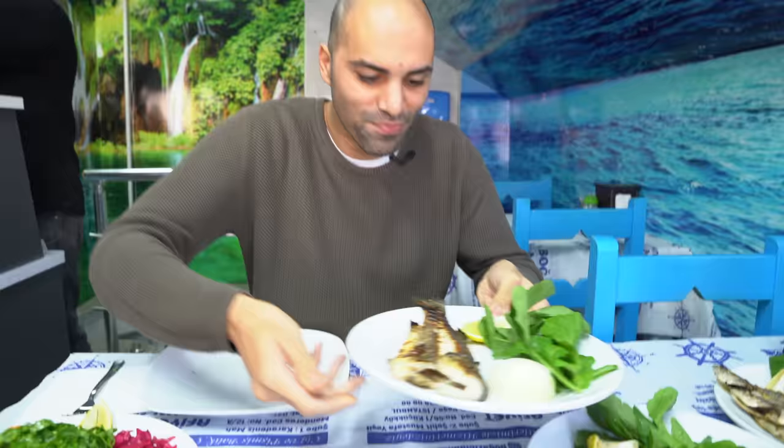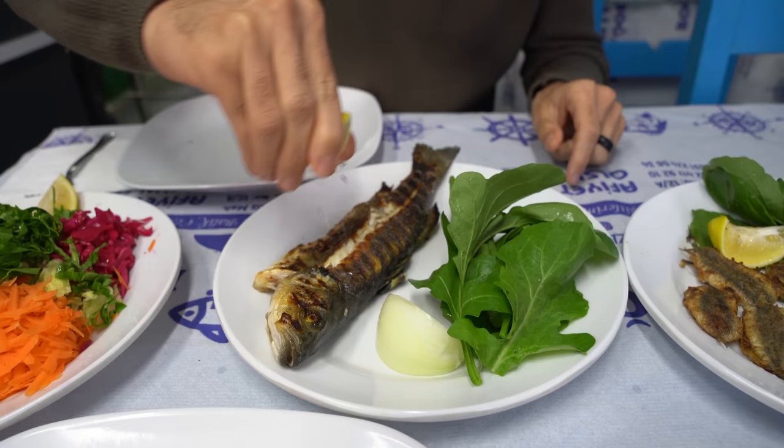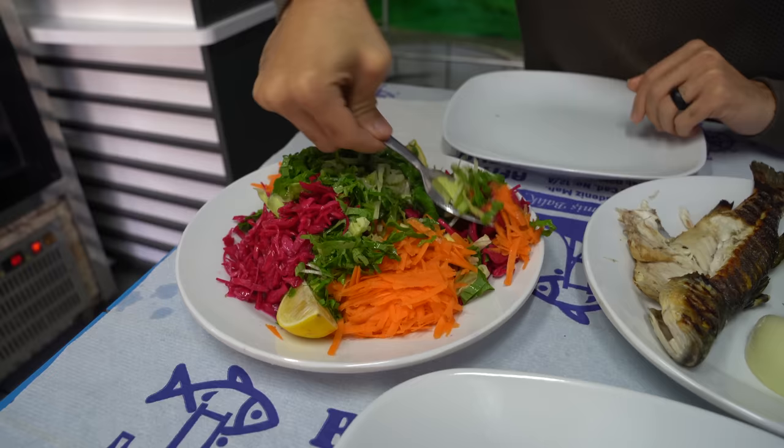Let's try the other one. Put some lemon on it. And get a bit of meat. Mm. Oh, ciò cos'è, eh? Mamma mia. Fresh. So meaty. Not many bones. I love the crispy skin. Oh, and it's fresh. It didn't put absolutely anything. Oh, let me get a bit of the salad. Look how colorful.